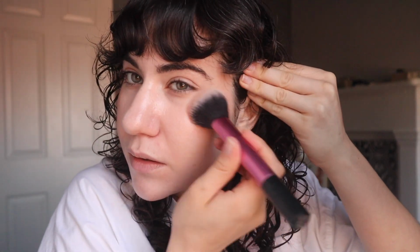So what I do is I take a little bit on my finger and then I warm it up on the back of my hand. And these have a lot of pigment in them, so just bear that in mind if you're interested in getting them. I think they're really good products, and I would recommend them to anyone. So I just build it up on the middle to back of the cheek, working like that. And it does look like a blush on camera today, but I'm gonna use a second blush as well.